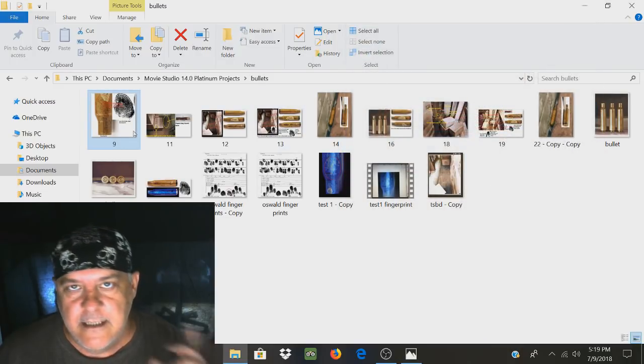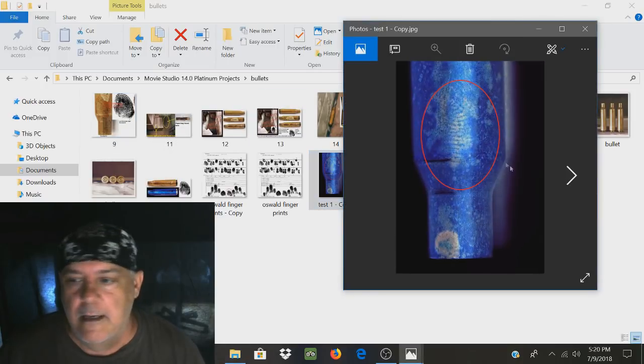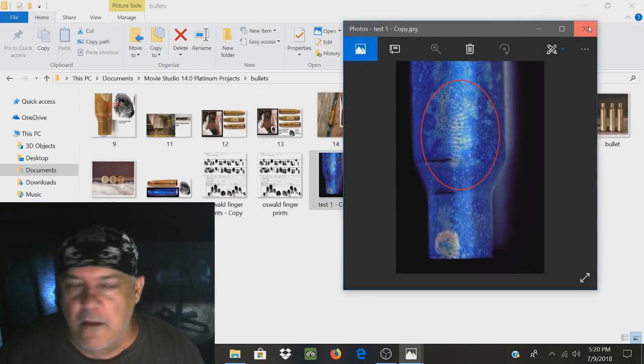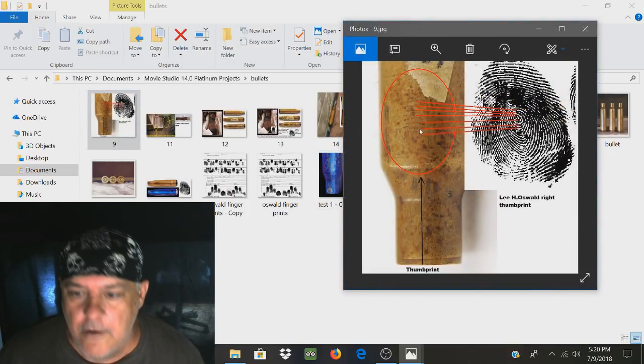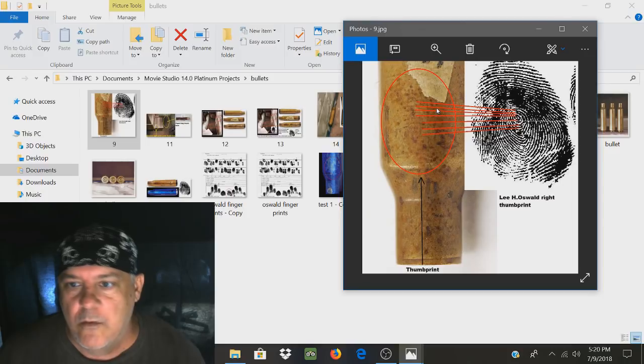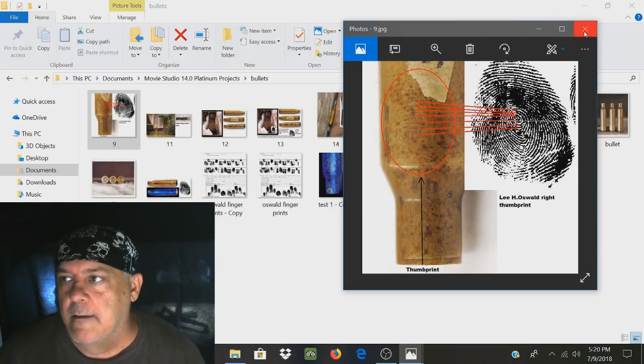That's the other bullet casing that has Oswald's thumbprint on it. This is the one that has the deeper imprint on it right here. The other one has his fingerprint on there, but it's not as deep as the one we see in the other one, because you can see right here, this is all lined up. That's this right here.